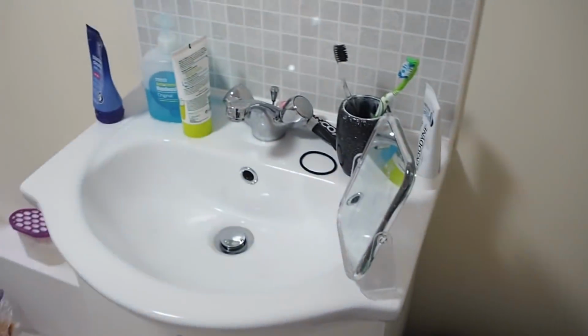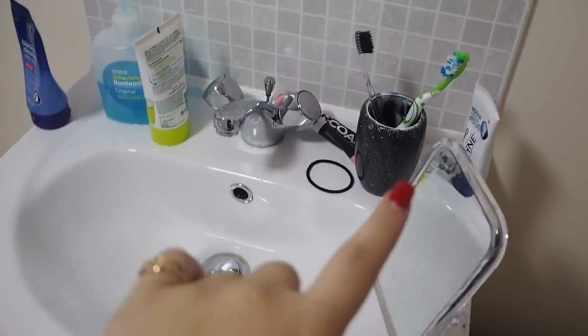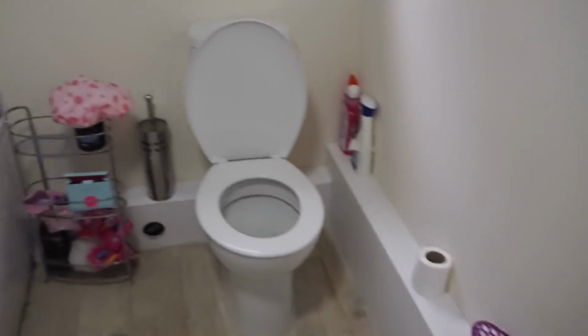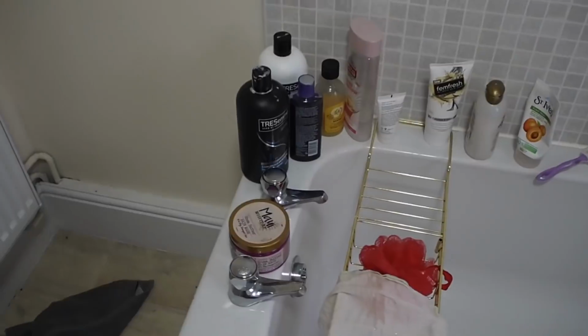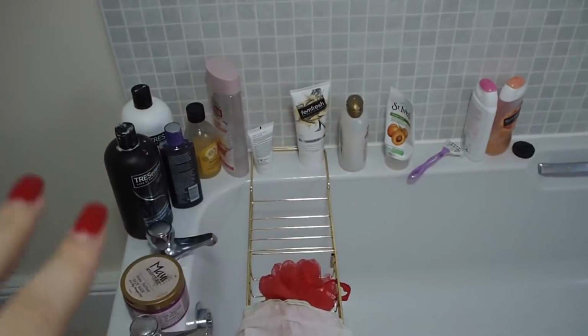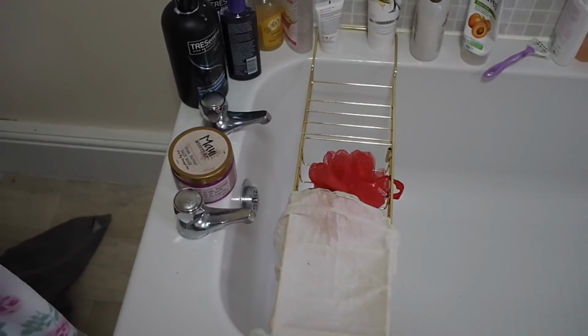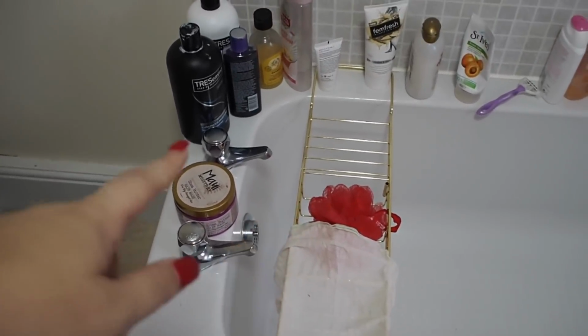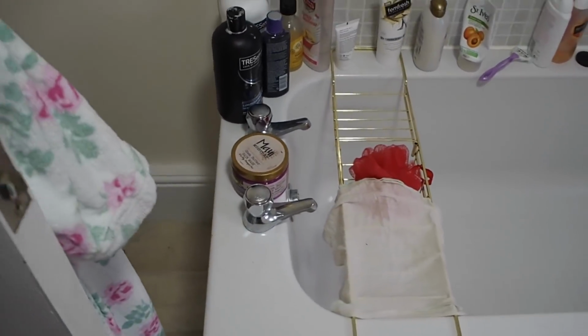Got a little bin here, all of their little stuff around the sink, little mirror that I think they got from Home Bargains. That's a cute little toothpaste pot, some cleansing stuff, hand wash. Dressing gown, they've got this cute little heart hook from Primark, and then all of their bath body hair stuff all around here. I don't know where Hattie got this gold tray from in the bathtub, but I will ask her, and if anyone is curious as to where she got this from, comment down below and I'll message you back where it's from. But yeah, they've got a variety of different bits and bobs around there.